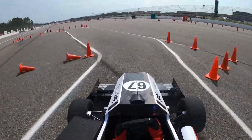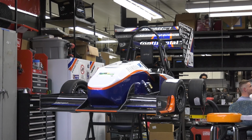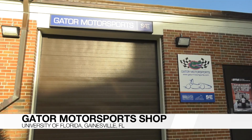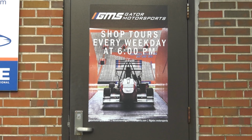Gator Motorsports is a design team affiliated with the Formula Society of Automotive Engineers. Every year, 40-plus engineering students come together to build a car entirely from scratch, which competes against over 100 universities. The magic happens right behind me here at a place affectionately known as The Shop, right here on Gale Lemerand Drive.